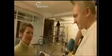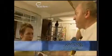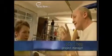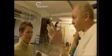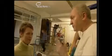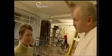So John, things are well underway here. Tell me what you've been doing. Well, the main thing at the moment is Marco's lighting. What I'm making here is boxes, but light boxes. Now, the idea is to take all the old lights away, because they weren't very bright at all, and to really light up these curves.